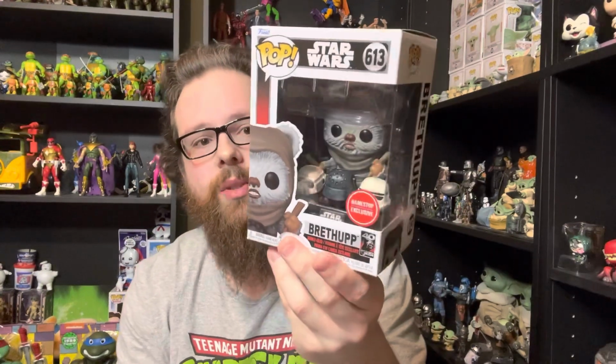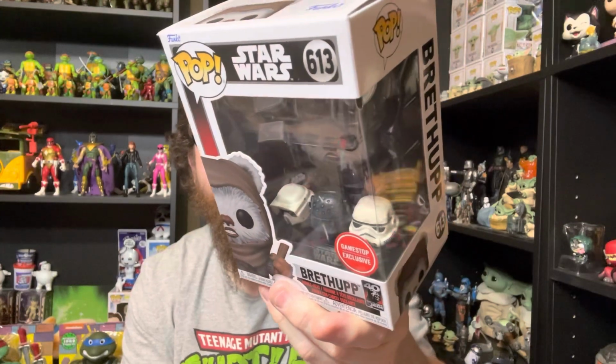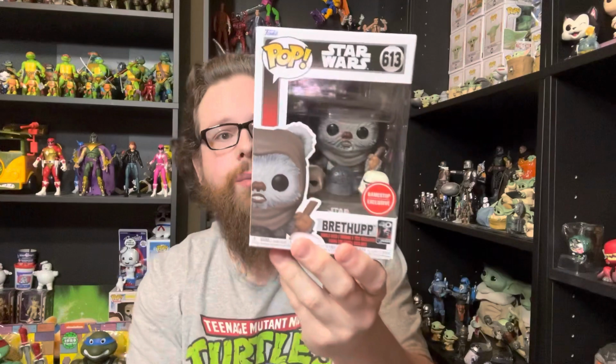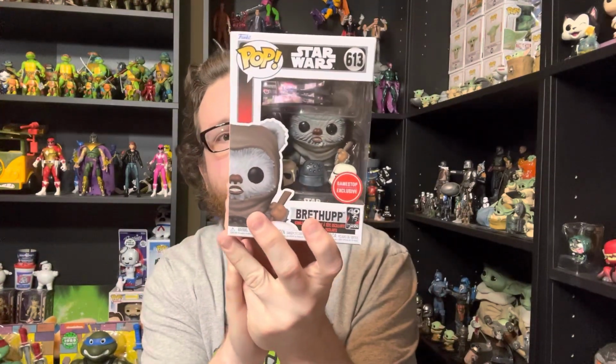Also picked up this guy at GameStop the other day. Not even going to attempt to pronounce that name, but of course, the Ewok that's playing the helmets at the end of Return of the Jedi in the big celebration scene. The only one that they had. We have two GameStops in our town. This one is the one on the other side of town. We have one that's about a mile or two from our place here. This one was found at the one across town that's beside the Target. Like I said, the only one that they had.